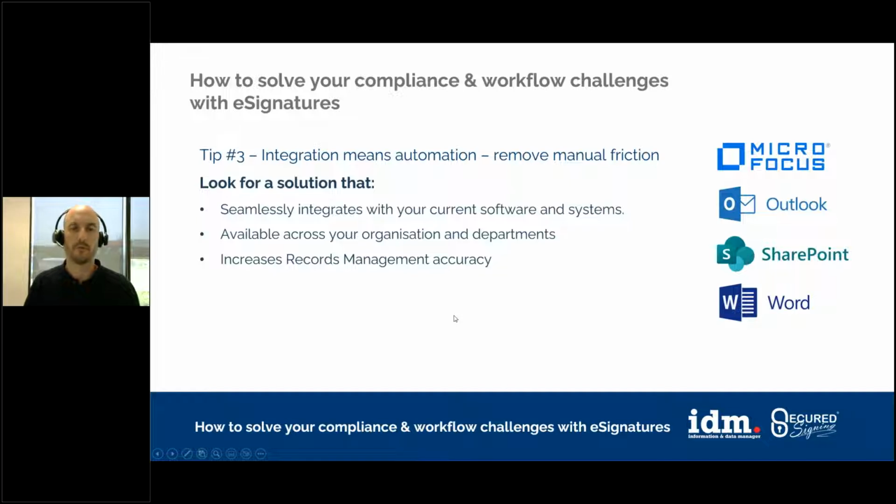So from a workflow perspective, the tools are all there to set up really easy signing processes. And again, whether that's simple, I'd send it to one person to sign and return to me, or more complex in terms of multiple signatories, where you want to send it in different orders, and maybe someone needs to review the document first, etc. And I've said this twice already, I'll say it again, it does increase records management accuracy.